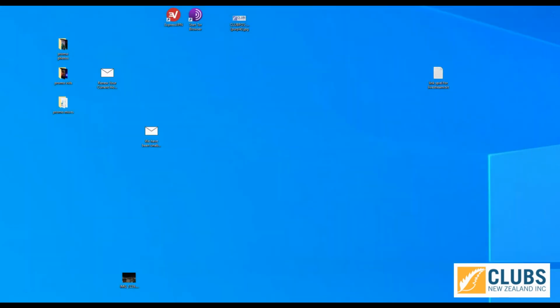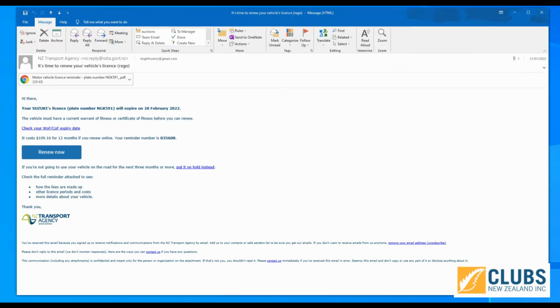Okay, another one that I was actually quite impressed with are these ones here, which have been coming out a bit. It's time to renew your vehicle's license registration. Okay, this is a legit one. You'll see you've got the type of car it is, you've got your registration on here. This is what they should look like. This is a legitimate email. You can see it's from nzta.gov. It's to a correct email address. Everything here looks on point, and because it's given your vehicle details here, I would say this one's legit.